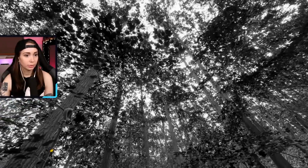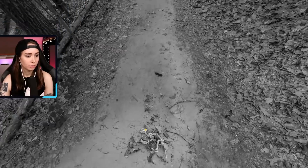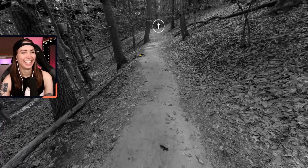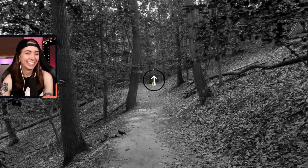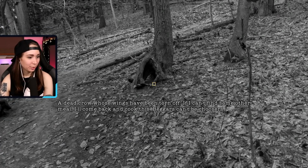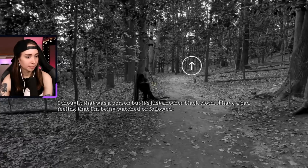Okay, so I checked out those two. Oh, right under me. All the guts are still inside. Someone or something skinned the poor thing alive. Who would do such a thing? That's a clean skin job. This is so cute. A dead crow whose wings have been torn off. If I can't find some other meal, I'll come back and cook this. Beggars can't be choosers. Nice.